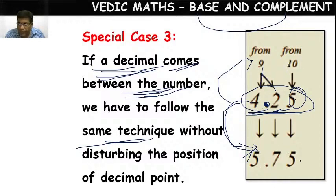9 minus 2 gives 7. 9 minus 4 gives 5. The decimal point, exactly where it is, we have to keep. So for 4.25, 5.75 is the complement.